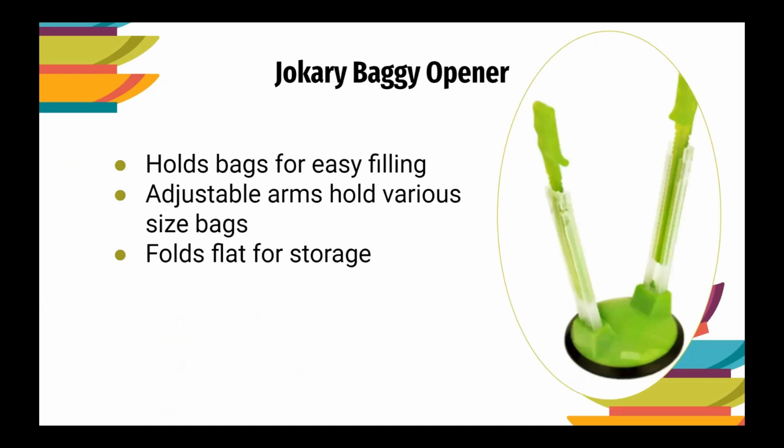The next item is the Jokari baggie opener. So this item holds bags for easy filling, its adjustable arms hold various size bags, and it folds flat for storage. And how this item is often used is that the sides of a bag will be held by the two clips on either side of the baggie opener. The arms will extend to ensure that the bag can be filled to full capacity so that you can often fill using only one hand if needed.